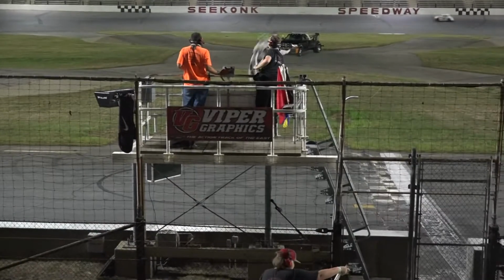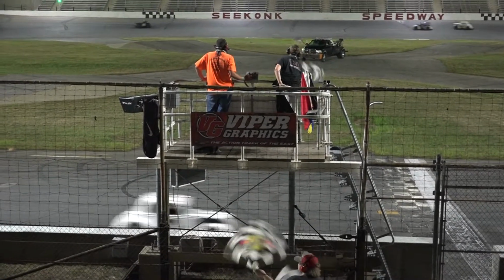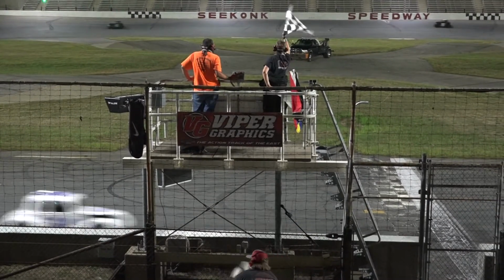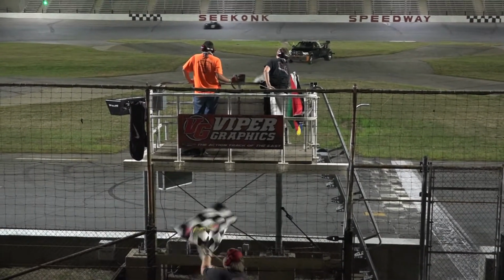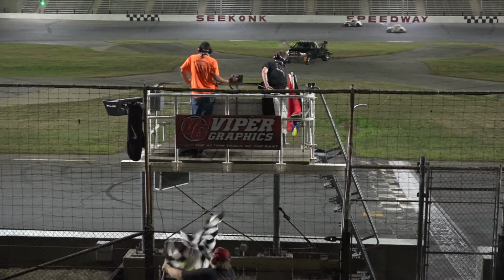Checkered flag is out, and Jake Johnson finds himself back in Everett Central Park's victory lane. LeBrun in for 2nd. Parent will finish 3rd with the 71 of Newcomb and the 42 of Mason Tessier rounding out the top 5. Matt.